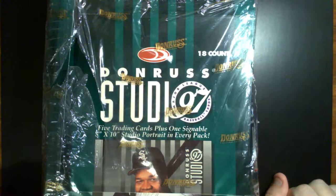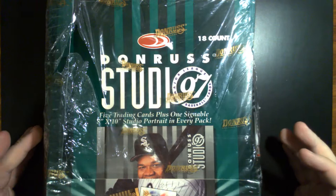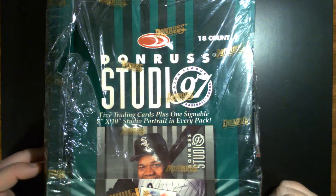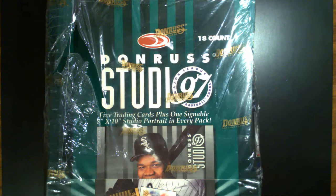All right. So got the basketball out of the way. Now for the big daddy. 18 packs of 1997 Donruss Studio. 8x10 portrait in every pack. If we're lucky, we'll get a hard hat insert, die cut, acetate, or something else. So these will be a little bit tricky to do on camera. Let me grab a box that I can maybe prop the camera up on, get a little bit higher for this one.